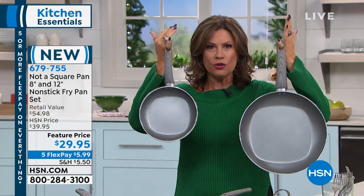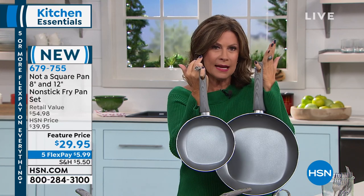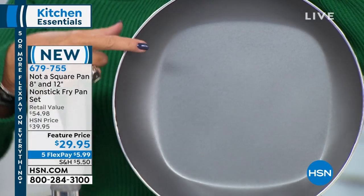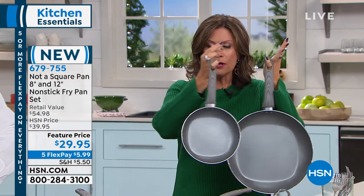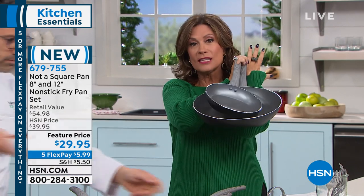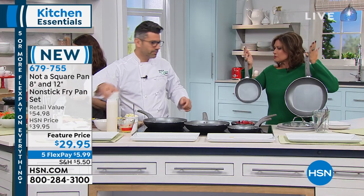But look now, two pans, both included, 8-inch, 12-inch, completely nonstick. But do you see the completely different design? 20% more surface space because the interior of it has that square design, and yet the top part of it is gonna be the round design, so when you go to add it to your collection, you'll still be able to stack them evenly. If you like to hang them, it even has the place where you can hang them up.